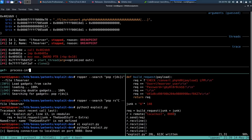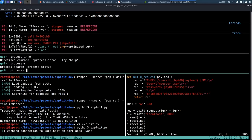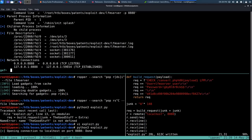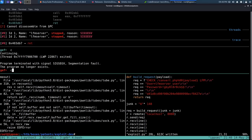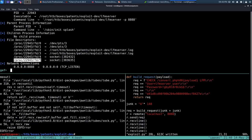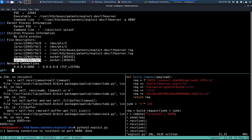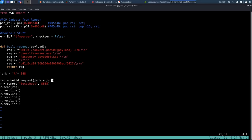we can do process info, I think. That's not it. Process status. There it is. And this is the network socket for us. It's 6. If we did a bit more digging and looked at a write call, we'd probably see this. But this one gets created when we make this request. So if we just continue, let the server crash, do this run thing again, and do process status, it's only 5. When we make the request, that's when our thread spins up, and it hits this socket. So we want to write to that socket.